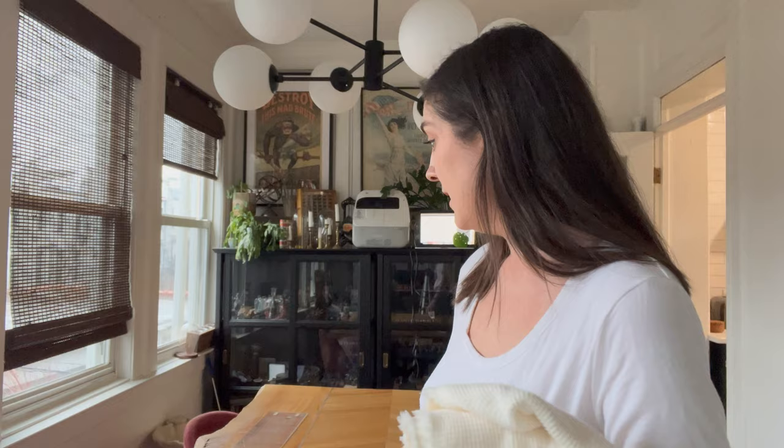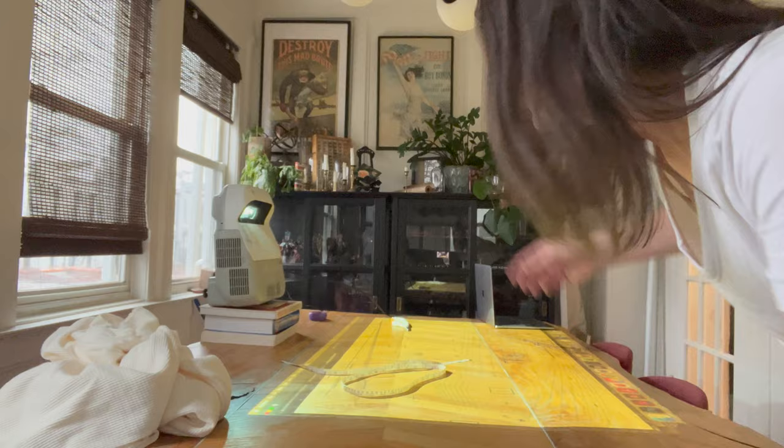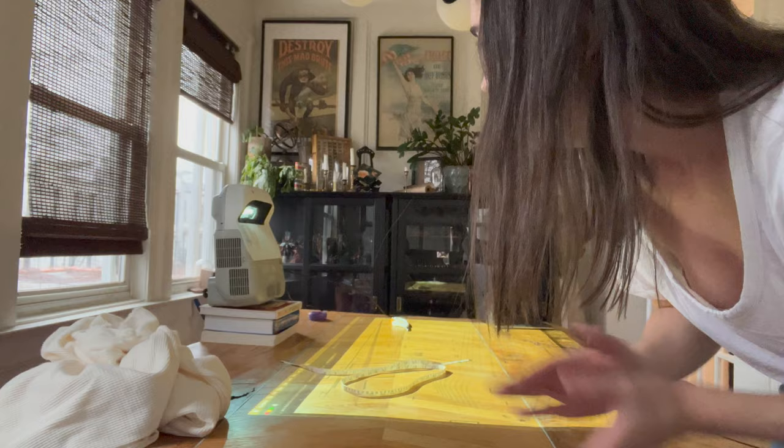All right, let's get started. It took me a second because I had to figure out where I could place it, but I've discovered if I load it on some books, really if my table is turned this way, it would be perfect up there, but because it's long ways this way, I can't do that.